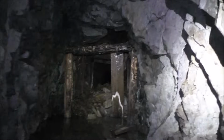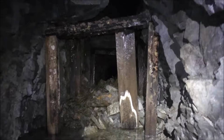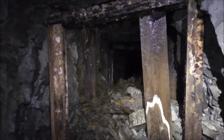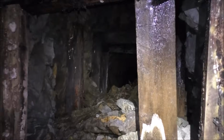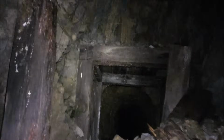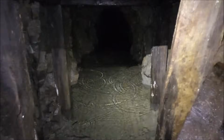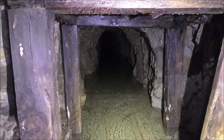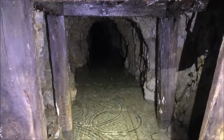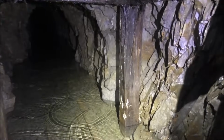It'd be pretty wet up there. Might have to get my feet wet anyhow, so. It's gonna be pretty wet up there. Yeah, well, there's a cave in here. Well, I might as well come, it keeps going. It's a little deeper, but not too bad.